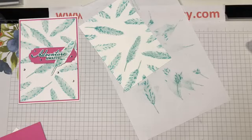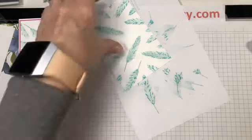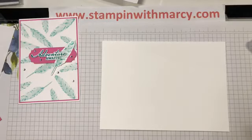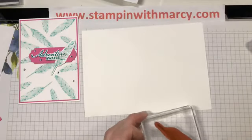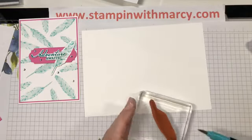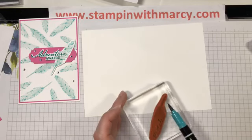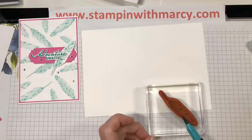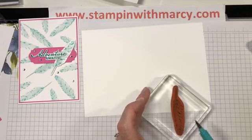So before I put this away though, let's put that out of the way, and we want the inside to be as pretty as the outside, so we are going to stamp on the inside. Let's put some in the center there.